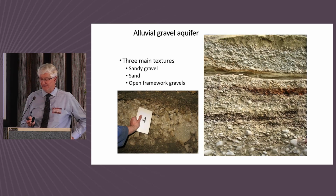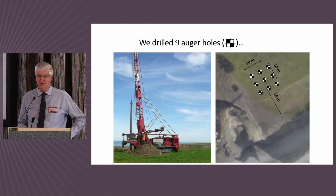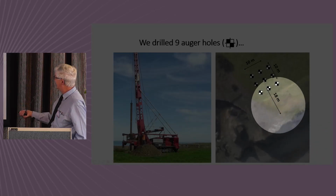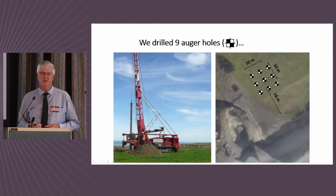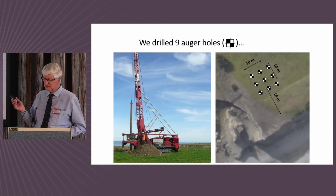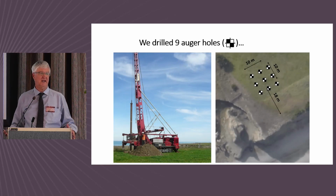So how connected are they? We went to a cliff face in South Canterbury, just down there. It's about 10 metres deep, and we drilled these 9 auger holes. They were 1.2 metre diameter auger holes, so we could go down with some protective steel casing, temporary casing.